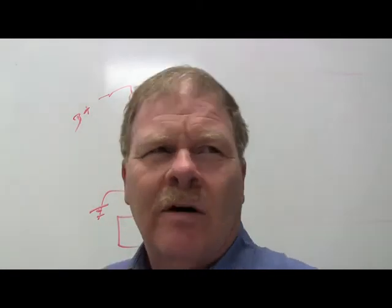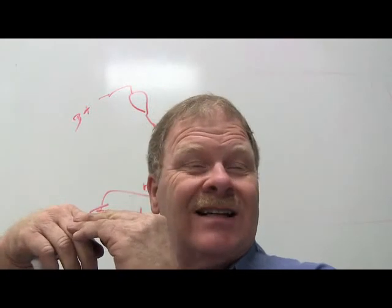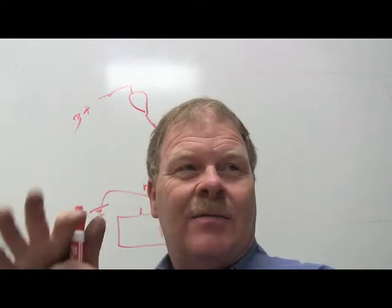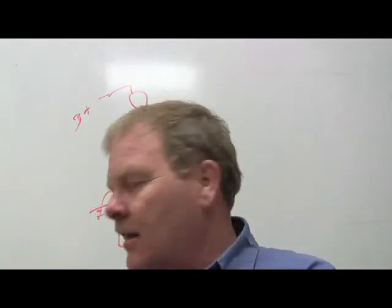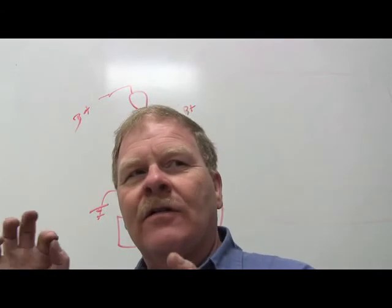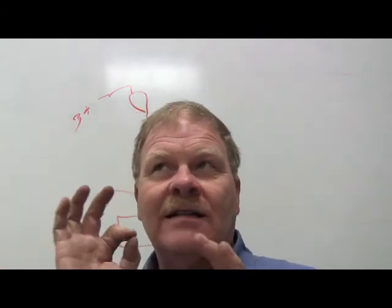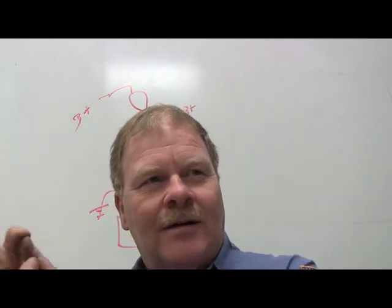Mm-hmm. Something else that's important is pin fit. Does the pin slide snugly onto its connector, or is it loose in there because somebody has jammed a test light up in it and spread it out? There's all kinds of stuff you've got to think about. You can get a set of drill bits. You know those numbered drill bits? You can find a drill bit that's exactly the same size as your terminal, and you can actually check for pin fit that way.